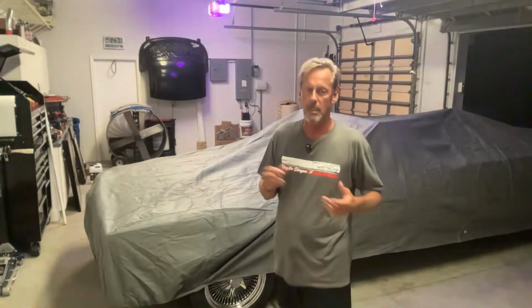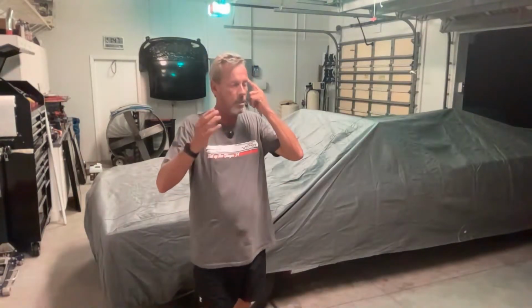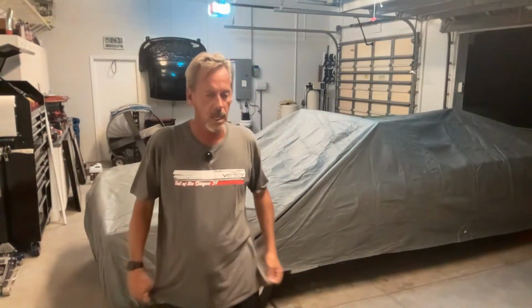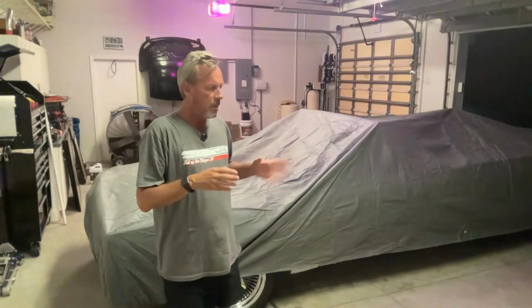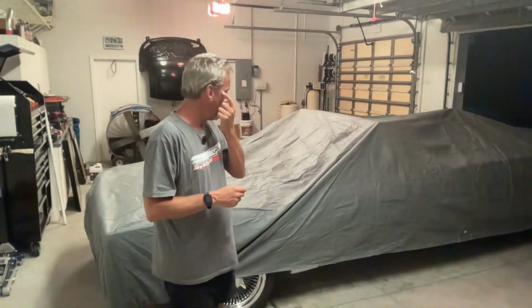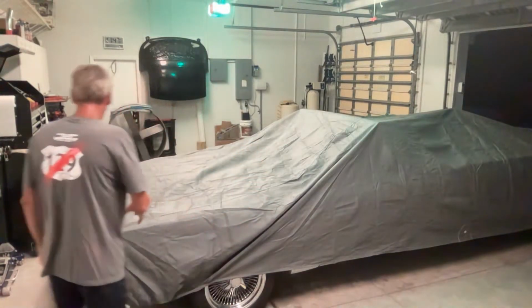There's a lot of car covers out there that are black. It's super hot inside. It can be harsh on the paint, on waxes and finishes and stuff. So, gray or white. The reflective silver is really nice too. We have that on some of the race cars. We take a cover to the track. The reflective silver works really great. So pretty happy with this cover.